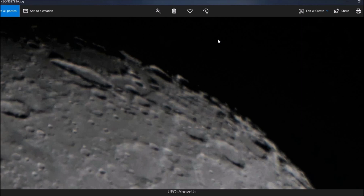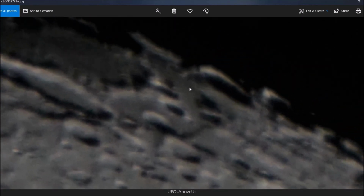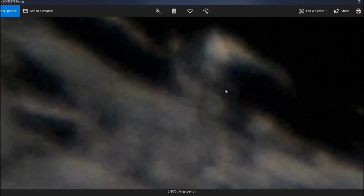I'm to the point where I'm basically wringing out all of the detail I can get from my current equipment, but I'm seriously considering upgrading again to get even more detail. I can do one more upgrade and double the resolution of my pictures. So that's what I'm thinking about doing. But for now, I'm sharing this with you.